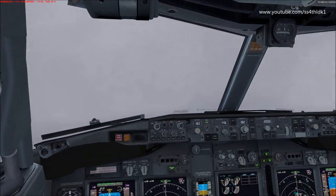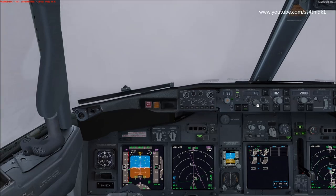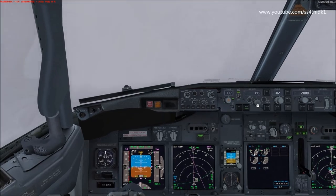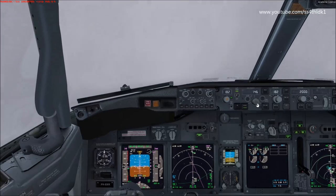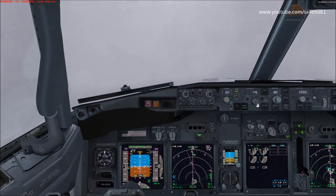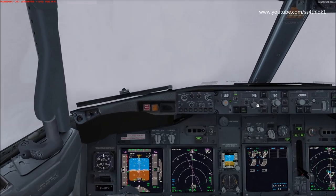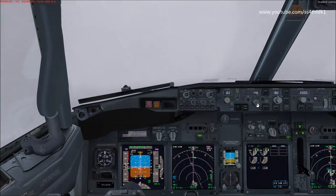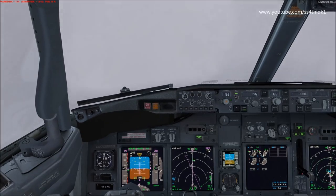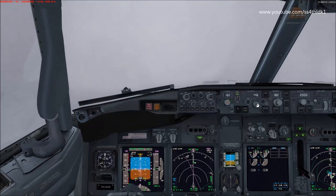KLM 145 Sierra, descend to 2000 feet, speed 180 knots. 2,000, 145, 2,500. And 145 Sierra, to be sure, descend to 2,000 feet. Yeah, everything in order to go.